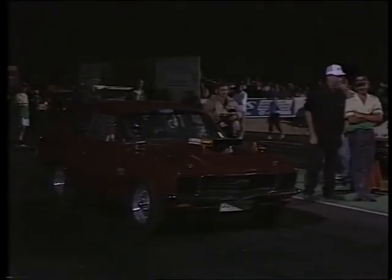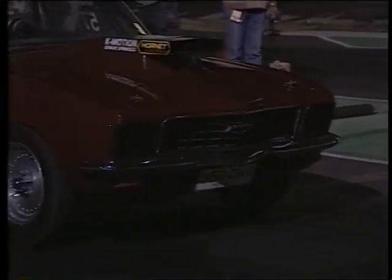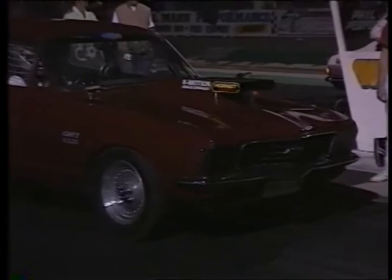Semi-final time for Super Sedan Eliminator. Ken Millard in the Tirana. John Clark in the Capri. Ken Millard from Townsville, very consistent racer in the north. John Clark running for Ipswich Car Sales. One of these drivers will go into the final of Super Sedan Eliminator.